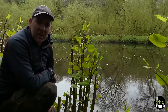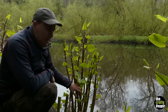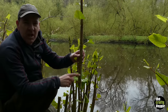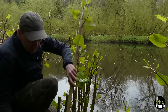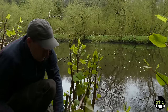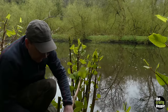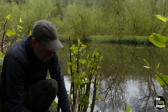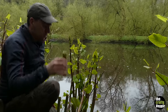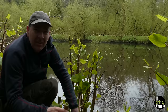I didn't realise how much water was in each plant. Each of these stems, a bit like bamboo, each section is quite self-contained. There's a fair bit of water in each one. It's a nice little drink, actually.